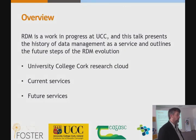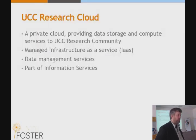I'm going to talk through the history of the services that we offer here for data storage and for data computation. I'm going to talk to you about what we're doing currently, because as I said, it's a work in progress, so I'll tell you what we're doing and what we intend to do or hope to do into the future. I'm curtailed slightly in what I can tell you in that it is still a discussion, not a policy. So I'm going to try to give you as much information as I can, but I will be holding slightly back. So the UCC Research Cloud is the first thing to tell you about.